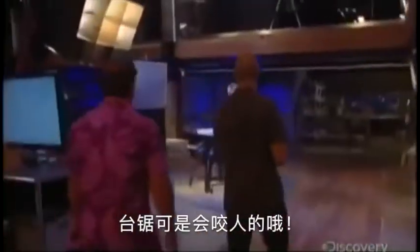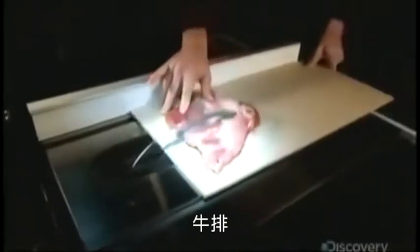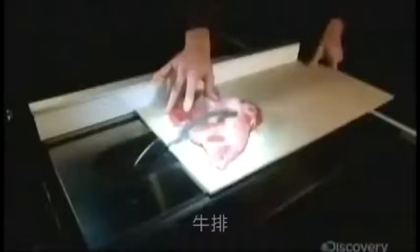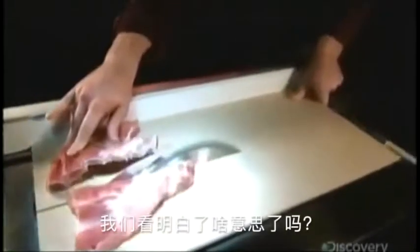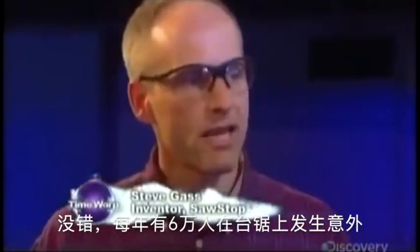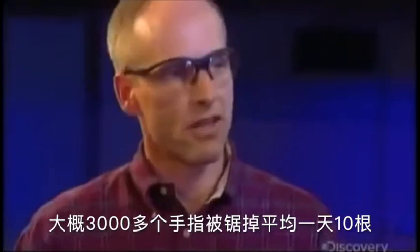Table saws can bite. Wood. T-bone steak. Wood. Steak. Wood. Steak. Are we clear on this? Good. There's about 60,000 medically treated accidents on table saws every year. About 3,000 people take their fingers off, about 10 a day.